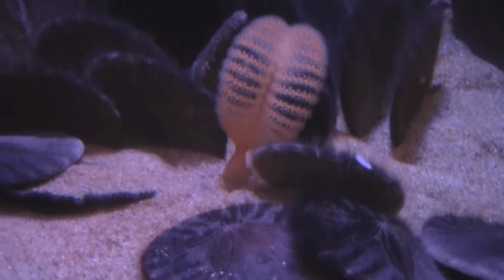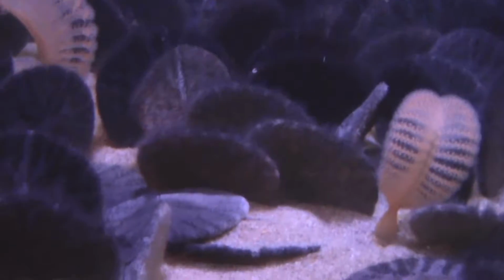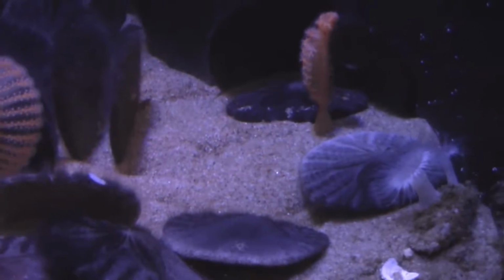the first is our sandy beach area, which is on the back wall, and that's where you'll find our halibuts and our skate and our flounder. To my left is our rocky area, where you'll find our invertebrates.